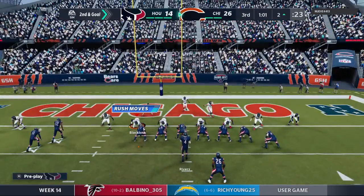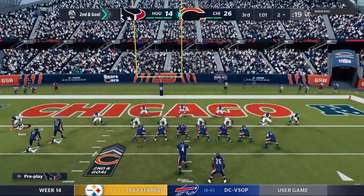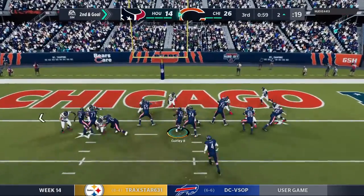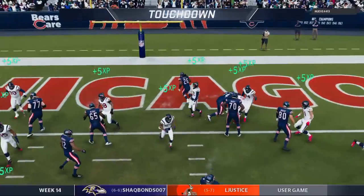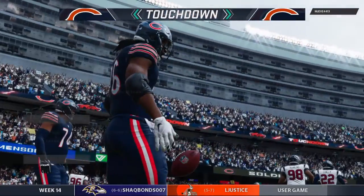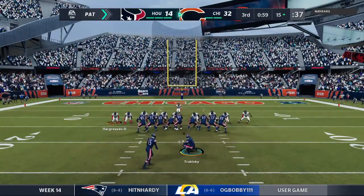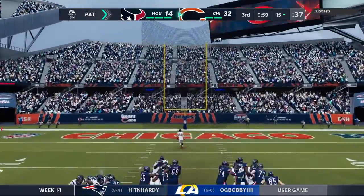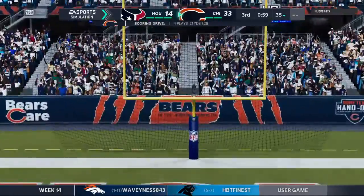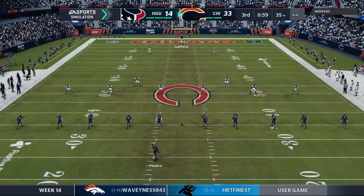Second and goal, and they will try again from the 2-yard line. They'll try and push it in with Gurley. And he will fight his way in. Not giving up there, and he's got a Bears touchdown. Todd Gurley, his second touchdown of the afternoon. And the Bears use the short field to their advantage as they cash in for 6.